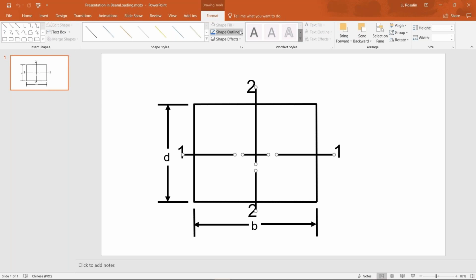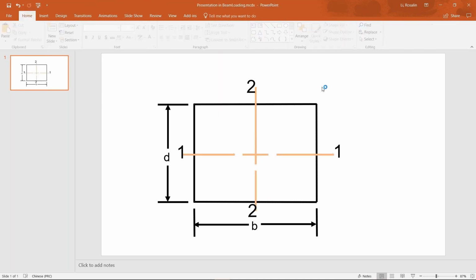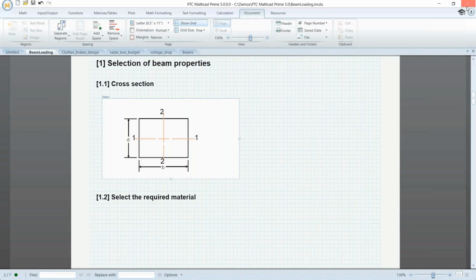So we're going to just recolor some of my lines here, make them pop out a little more. And then I'm going to exit out. It's going to save in PowerPoint, and it's going to update in Mathcad here. So I can make those quick, easy changes, not having to do the couple of extra steps of saving it in PowerPoint and then re-bringing it into Mathcad. I can just double click, it's going to open, and I can make those changes very easily.